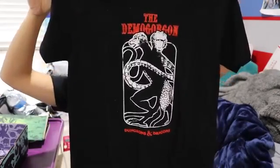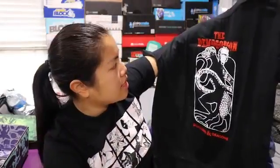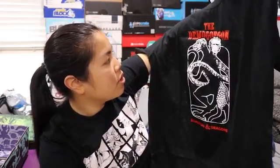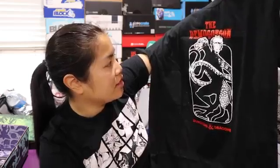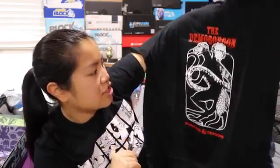All right, and then the last item we have is our shirts. This is a Gildan Soft Style men's medium. I wonder, I really definitely messed that up on the classic box, huh? This is a Dungeons and Dragons shirt. Oh, and it's black. This says the Demogorgon. The Demogorgon. Dungeons and Dragons.